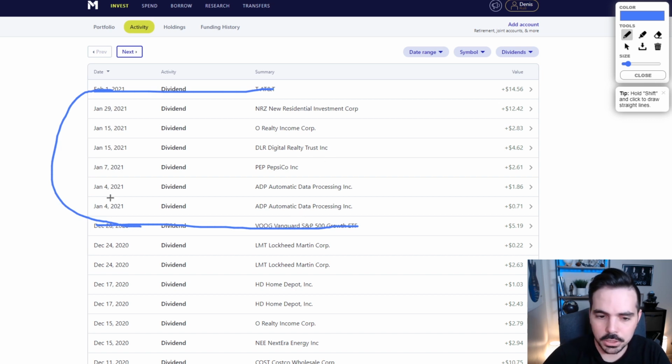So I'm going to go over each one of these. Back on the 4th of January, we actually got paid out twice from ADP. Technically, it's just one holding from them. The first one came out to 71 cents and the second one came out to $1.86. Next one is on the 7th, and this was from Pepsi.